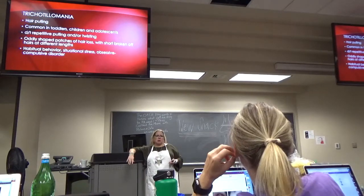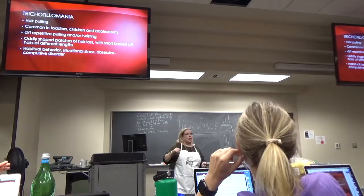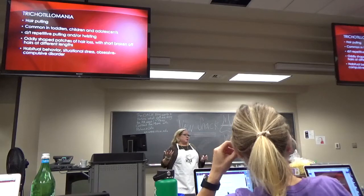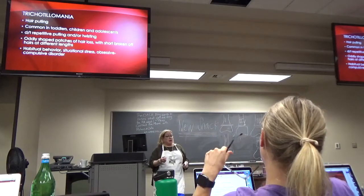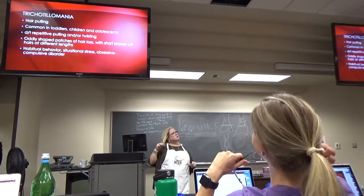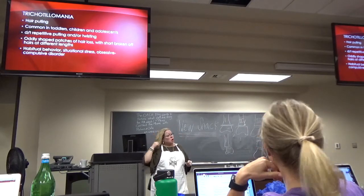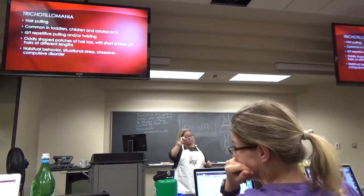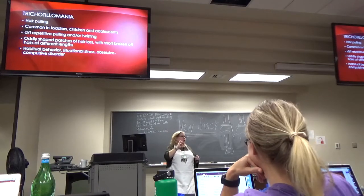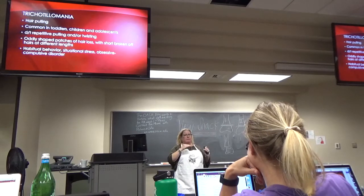Trichotillomania, that's one thing we did not talk about, hair and nails. Trichotillomania, you tend to see more in kiddos or adolescents. This is kind of an OCD, obsessive compulsive disorder, when they might be under stress or they just have that personality tendency. This is where they have hair that breaks off from chronic twisting or pulling, or they will outright pull their hair out. One thing to note on this is oddly shaped patches of hair loss with hairs at different lengths. Okay? And I'll show you.